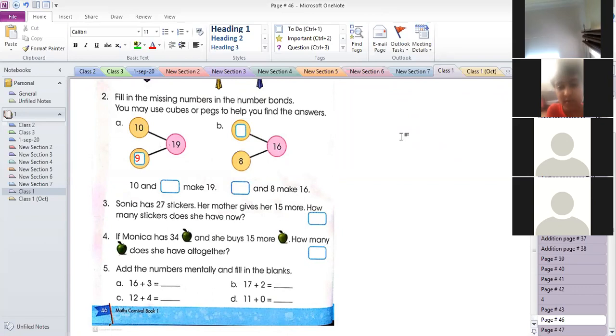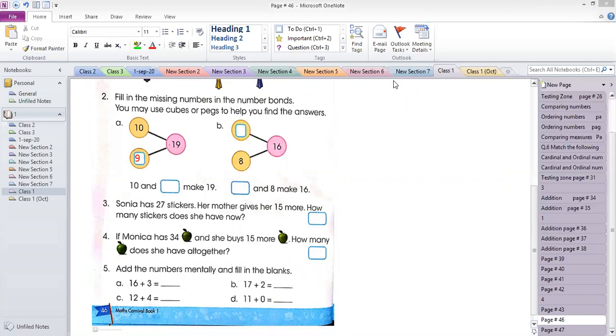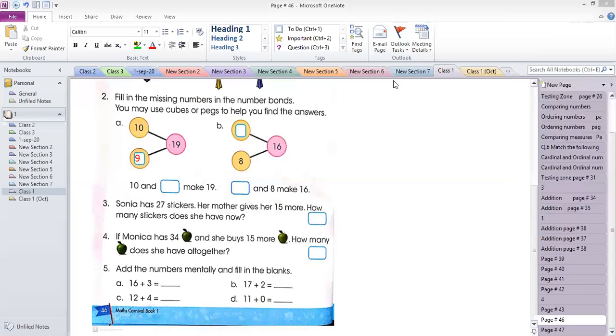Sami Hijazi, can you hear me? I hear you. Yes, 8 plus what number will give you 16? 8 plus what number will give you 16? 8. Very good. The answer is 8. Suleiman Al-Ghili, 8 plus what number will give you 16? 8. Very good. So the answer is 8.